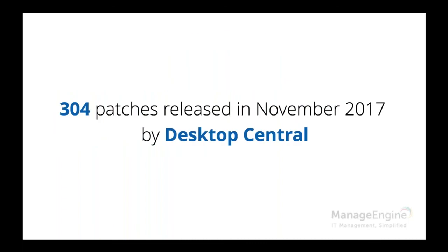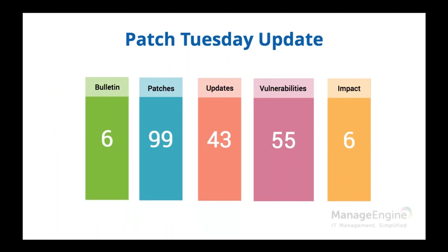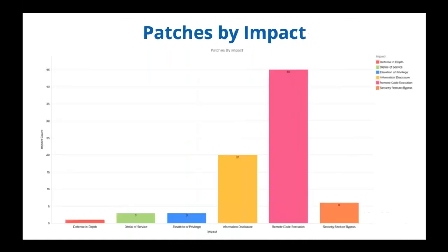304. 304 is the number of patches that are released and supported by Desktop Central since the previous Patch Tuesday till November Patch Tuesday. I'm going to break it down further. So we have it as 6, 99, 43, 55, and 6 again. Few of you might be wondering why we have bulletins, since Microsoft has stopped releasing bulletins. However, just for our customers' convenience, we have split it. We have categorized it as bulletins for you to experience it better.